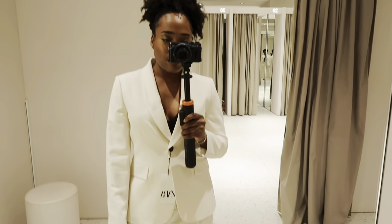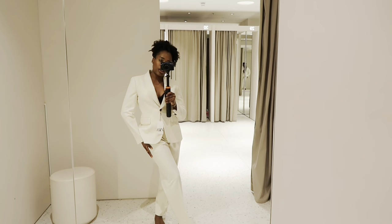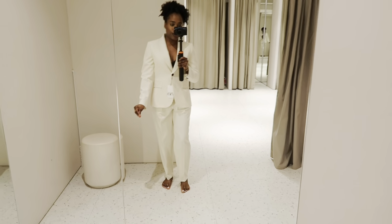So this one is unfortunately a no, but I love the color and it's so chic as well, but the trousers are a no for me.